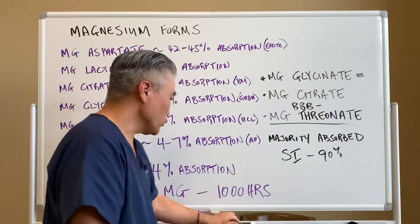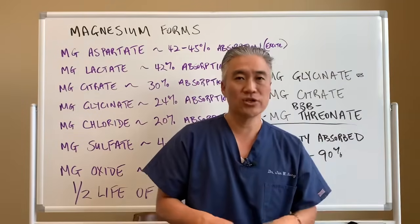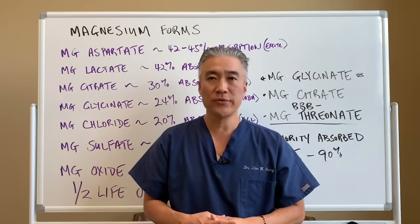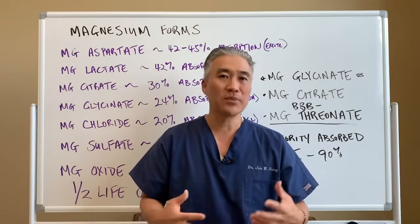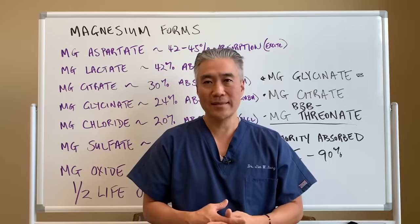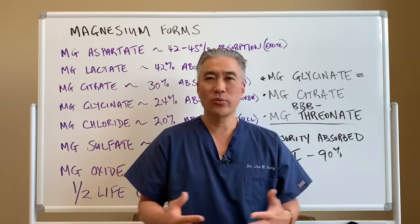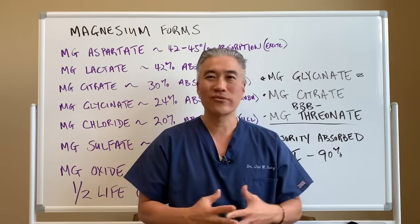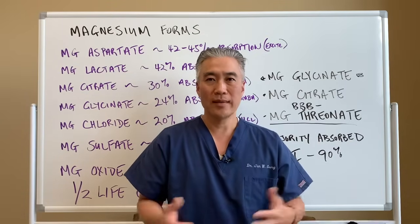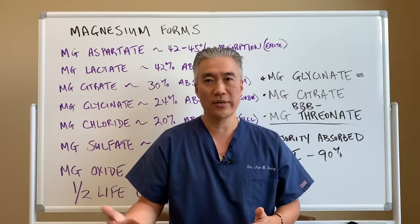Now, we use a lot of magnesium threonate for people with anxiety, maybe even depression, or even ADD, ADHD. So it's a great form to help calm the nervous system. Overall, magnesium is needed, right? At the end of the day, we are deficient. I believe the RDA is somewhere around 350. But most people who take in magnesium from diet, etc., are significantly deficient, even for the RDA.